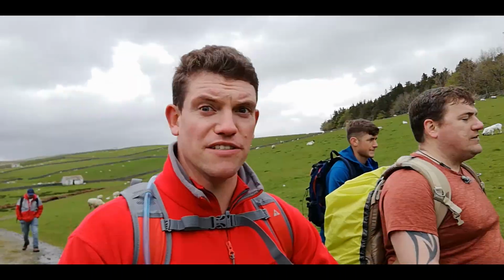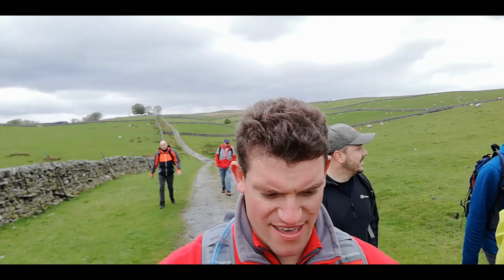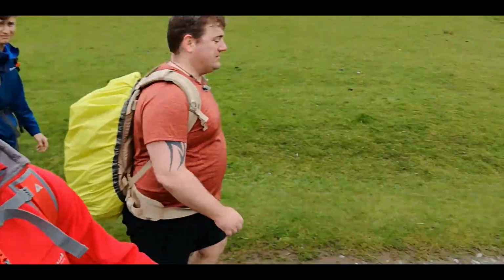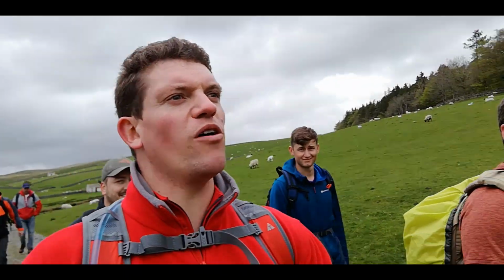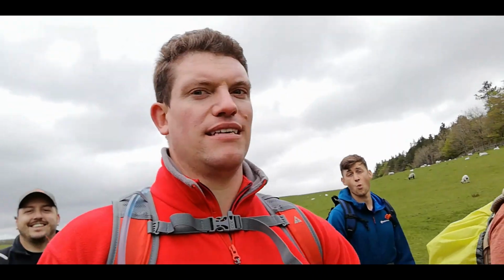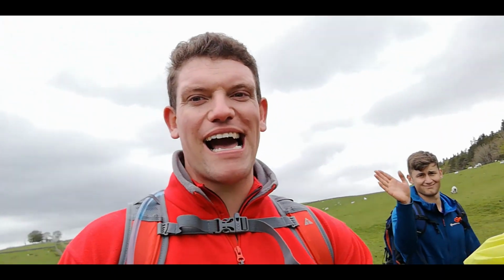So we're at Bowlees Visitor Centre now. As you can see, we've just walked down the path. It wasn't too far from the last checkpoint. Walking down the path now. But today, we're going to be walking left and we're going to pop into Gibson's Cave. If you wanted to, you would just turn right and go back to the car park.